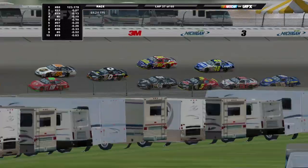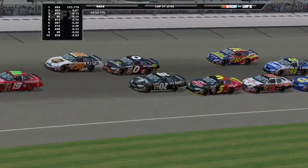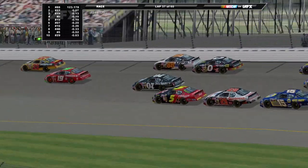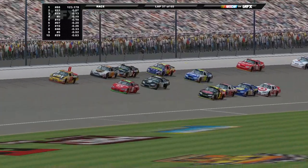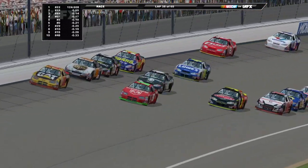Rookie Kyle Busch in his first full-time season here in the MG Cup Series, looking to get up to the front. He raced quite a bit of races last season, but did not go for Rookie of the Year.